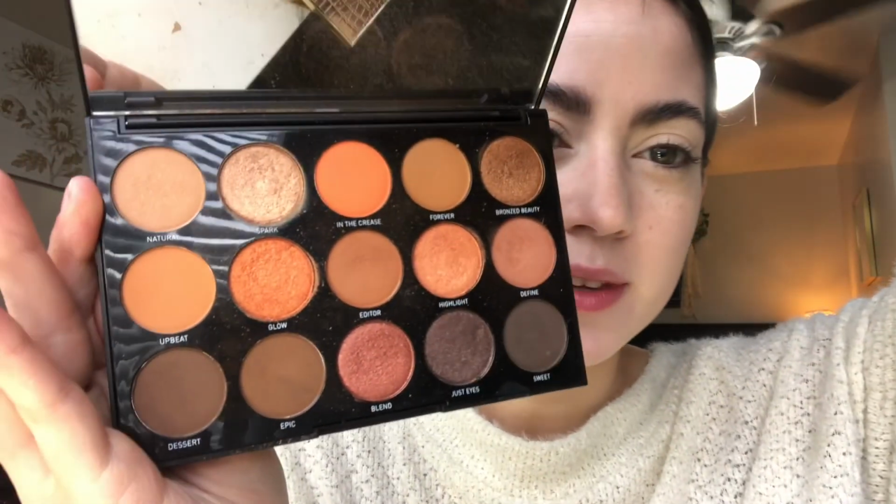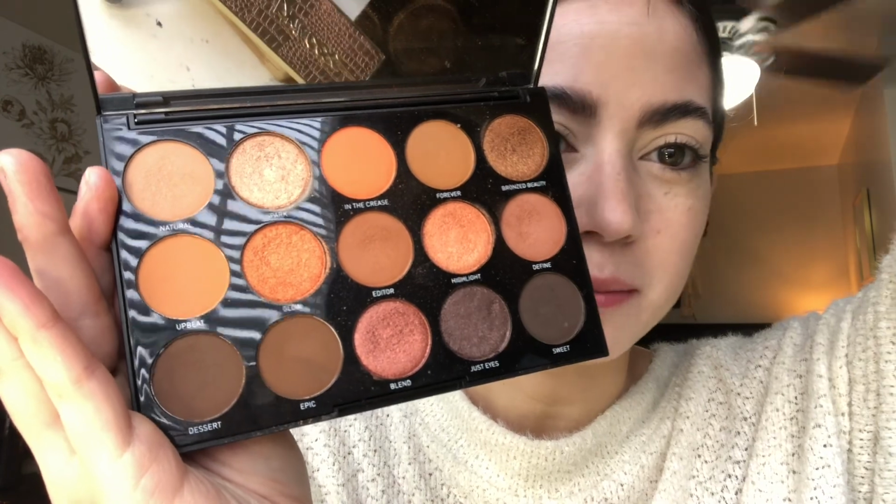Now for the fun part. Now we're going to go into eyes. The perfect palette that I have to execute this look is my Morphe eyeshadow palette Day Slayer 15D. This is what it looks like. Tell me that doesn't just scream Pumpkin Maple Latte to you.